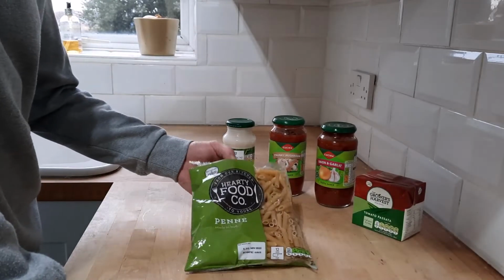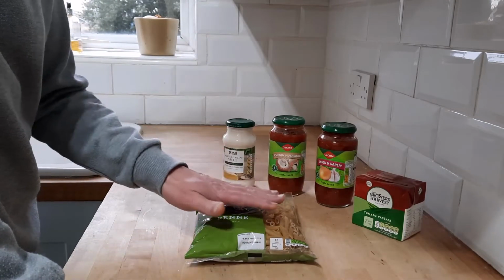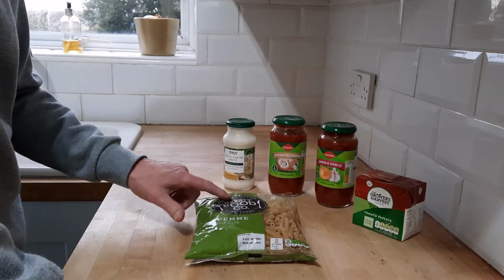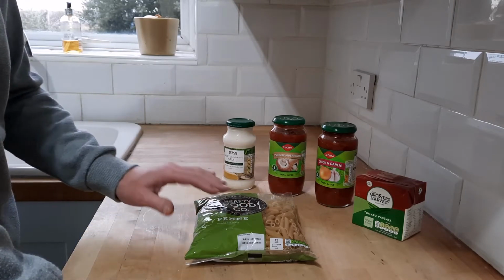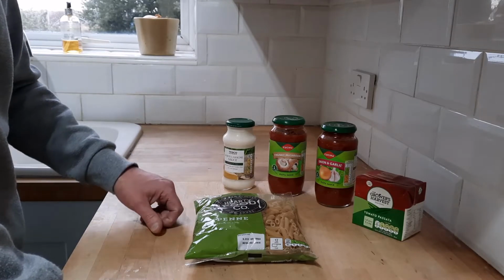You've heard me talk no end of times about this penne pasta. At less than 30 pence for half a kilo, it is really a bargain for your long-term food stores. So why wouldn't you make full use of that? And you've probably seen me cook with that a few times in different videos.